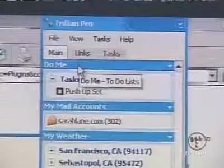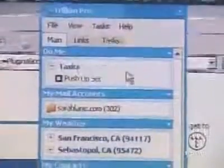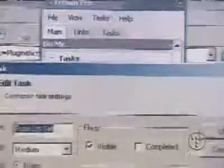For example, I've got a plugin called Do Me. And it really isn't as icky as it sounds. It's just a task manager. So, for example, I've got a task in there that says push-up set. And if I click on it, it's like, I want to do 20 push-ups every 3 hours because I think it'll help.